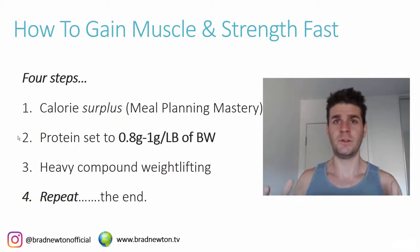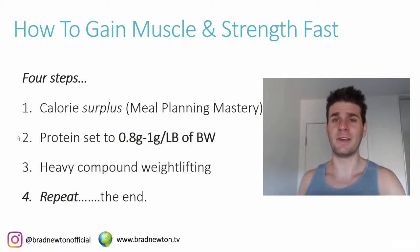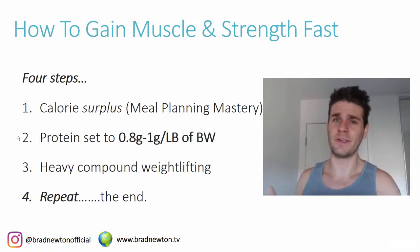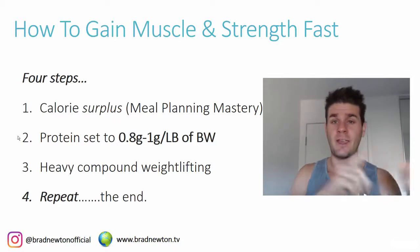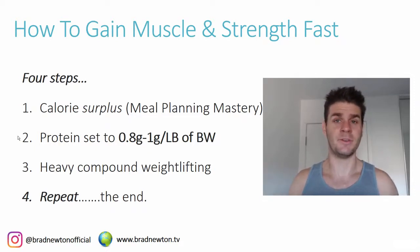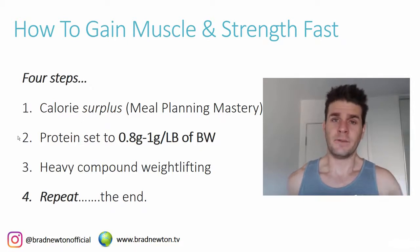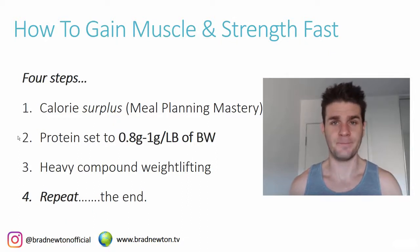So you can be in a calorie surplus, you can eat big to get big, you can eat a lot of protein, but if you don't lift heavy things, you're just going to get fat. So in other words, if you go to that calculator that I showed you before and you eat your 2,800 calories every day, for example, based on your body weight, but you don't lift heavy things in the gym, if you don't do heavy compound weightlifting, then you're just going to get fat. That's what's going to happen.